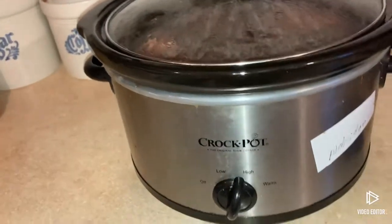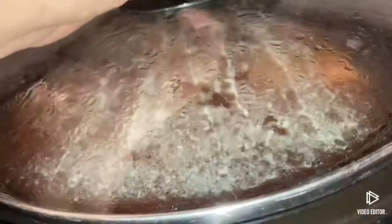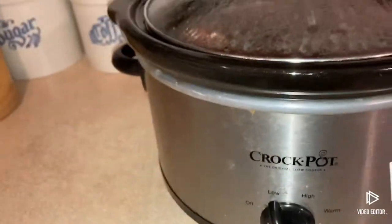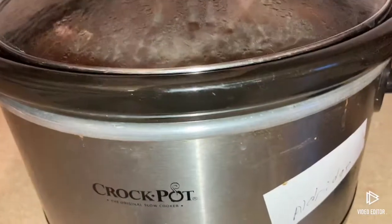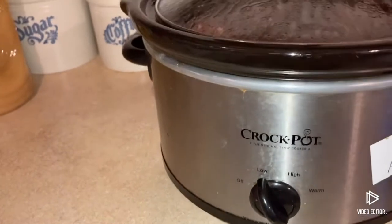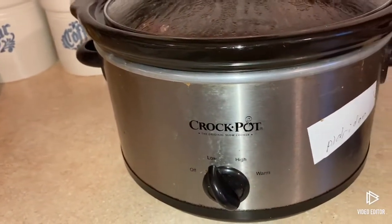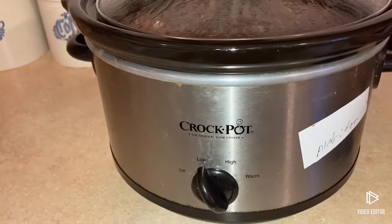Alrighty, so it's been about an hour. I'm just going to turn it down because we're getting ready to go to work. It doesn't really look a whole lot different, just sitting there simmering. But when we come home, that's when it's going to look really, really good. So just leave that lid on there and we will check it out when we get home tonight. Ribs are going to be yummy.